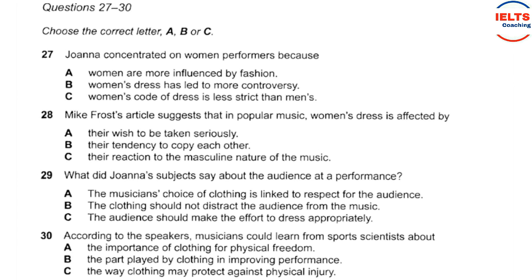What they say about the audience: the musician's choice of clothing is linked to respect for the audience. The clothing should not distract the audience from the music. That means distract their attention because of just the way they dress up. The audience should make the effort to dress appropriately. I think this should not be the answer straight away, because the fact is that we are talking about the musicians, their dress code, not the dress code of the audience. However, let's go ahead and listen to the recording.